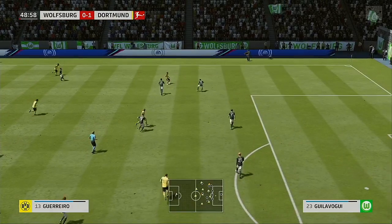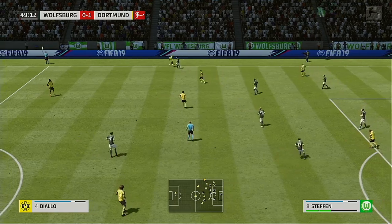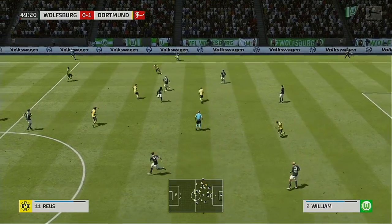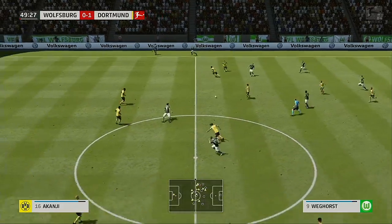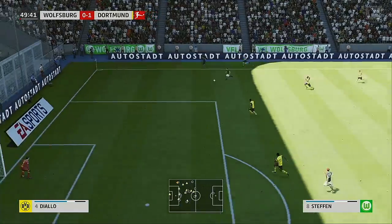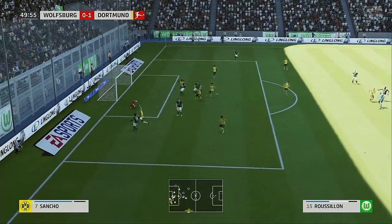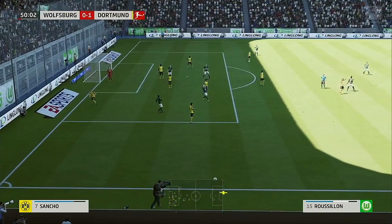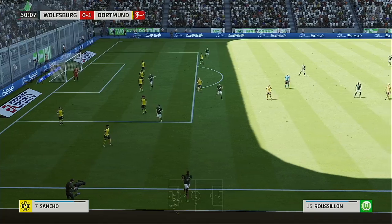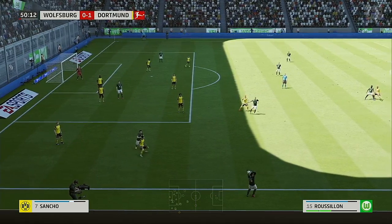Axel Witsel, Rafael Guerrero. It will be a throw. It's gone out of that player there. Guided through. Opportunity in a wider area. Anthony! The shot's hit the post. Cleared away, well away from goal. Agony etched on the player's face when he was denied with what was a great effort.